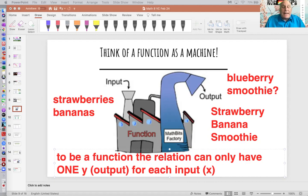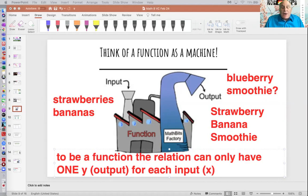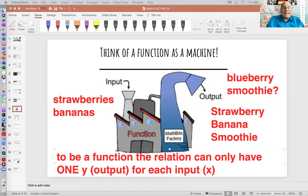One is going to be called mapping. A second way is from the table. And a third way is from what's called the vertical line test. So each input can only have one output. Now I'm going to show you what that looks like. If you didn't already get down what I put at the bottom of the slide, take a screenshot because I need to move on. The other way you can remember this is think of the smoothie analogy. I can't add strawberries and bananas and get a second type of smoothie other than a strawberry banana smoothie.